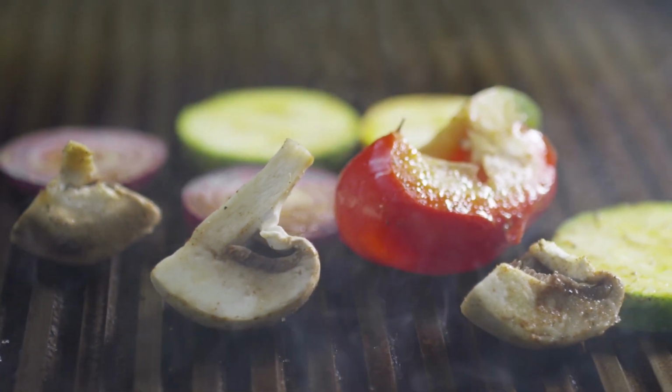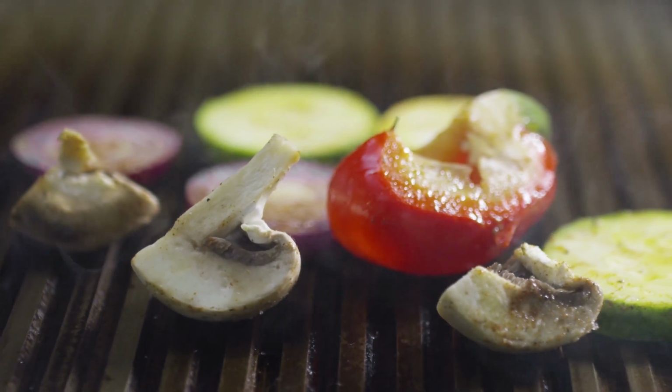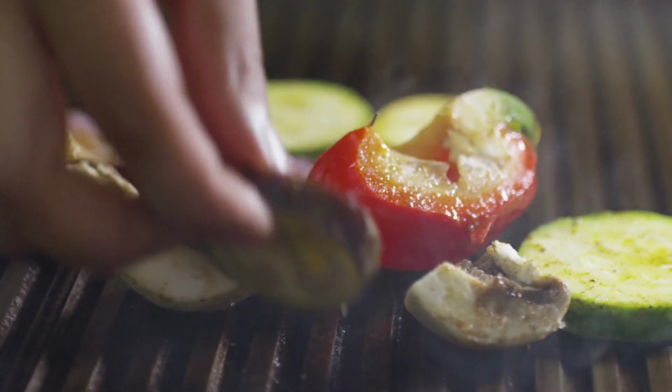Now, one of the cool things about mushrooms is there are actually some studies that show that as you get older, mushrooms, especially lion's mane mushrooms, are really good for brain and nerve health. So eating 1 or 2 cups of mushrooms a day can also prove very beneficial for your health, not just your body, but your brain as well.